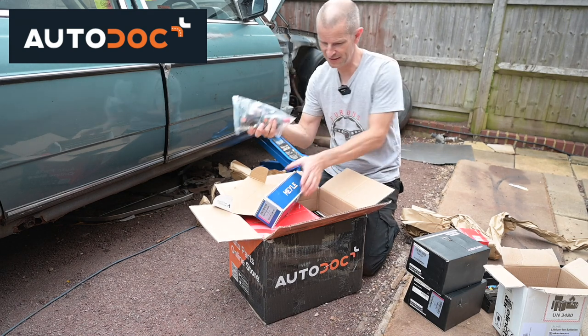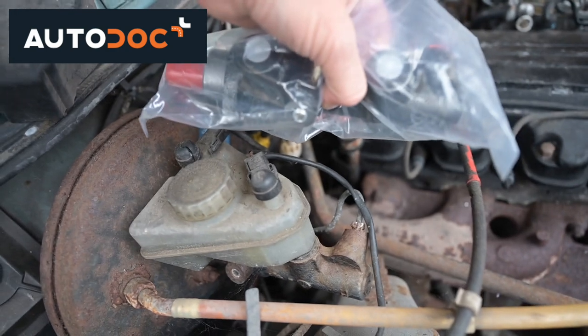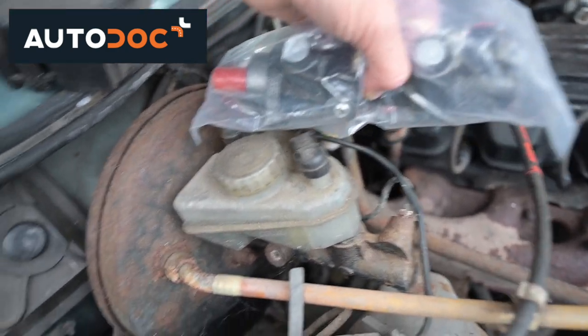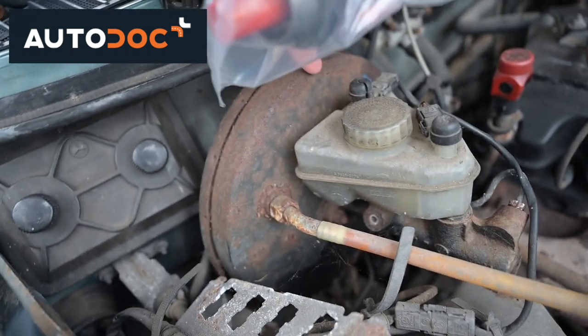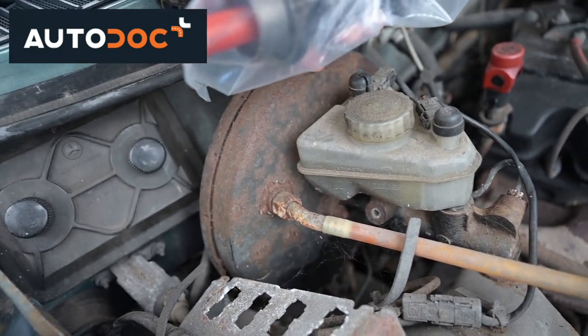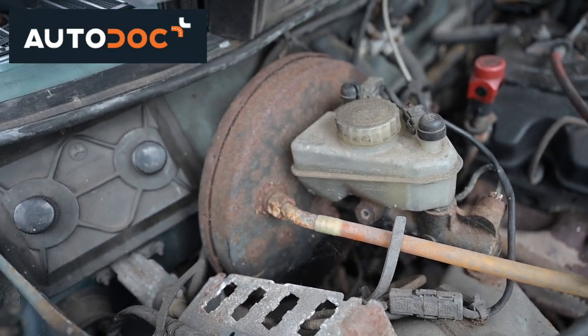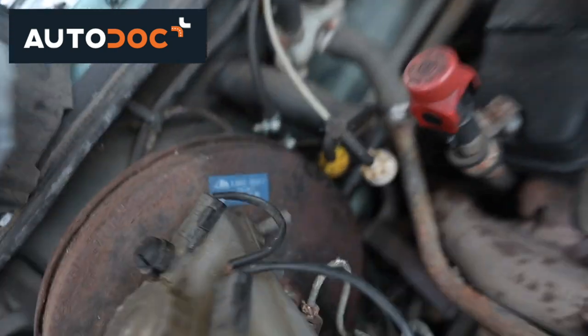There we go, that will sit in the engine bay. So this is the master cylinder, which isn't too expensive, but my big concern is that the servo behind it is also toast, because those are horrifically expensive. That's about £400 on its own, if that is dead. So we'll work on the assumption that's probably okay. Look, it's got a Mercedes sticker on it. It must be good.